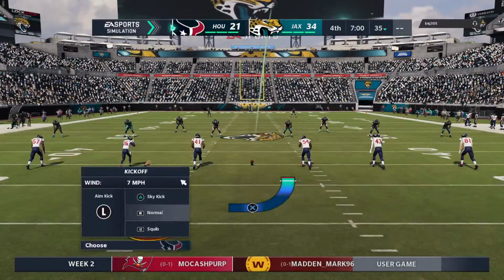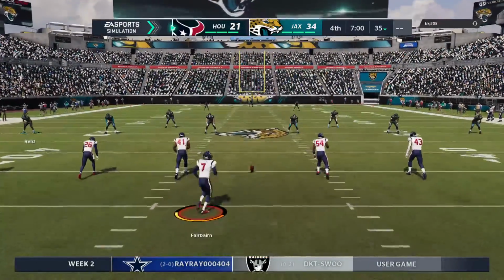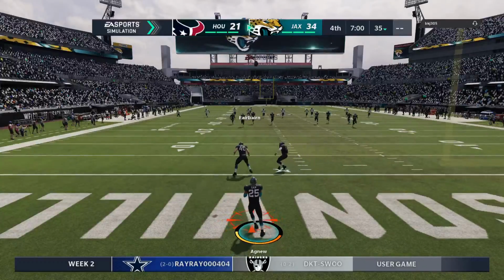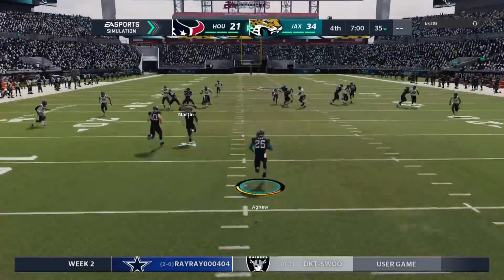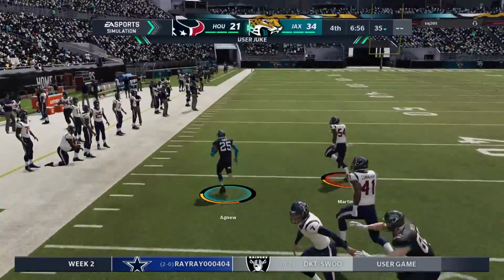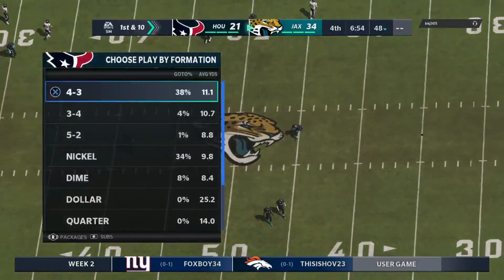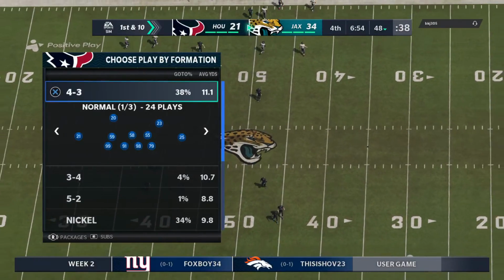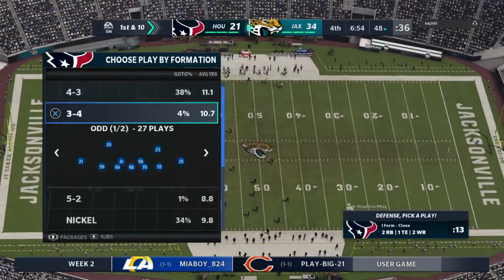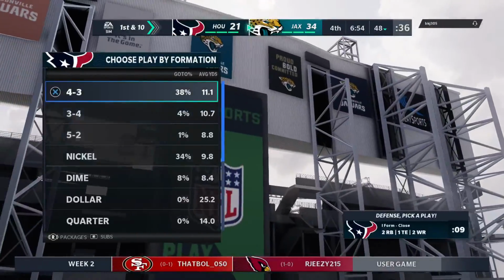Fairbairn to kick off for Houston. Fairbairn now to kick this one away. Taken in the end zone. Oh, a good-looking return set up here. And a very solid return out across the 45-yard line before going out of bounds. Now that's the kind of return you're looking for. To get to that spot on the field, that allows you to do a lot of things on offense.